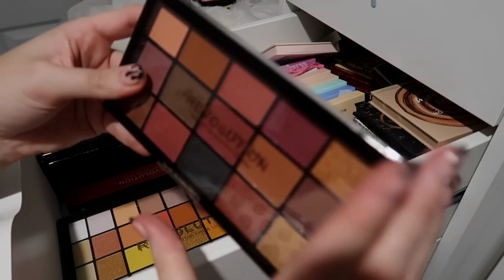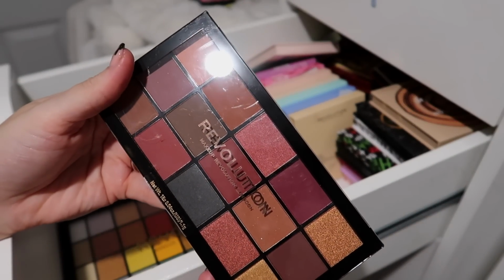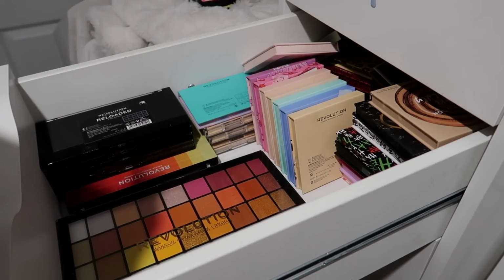Then we have the Neutrals 3 palette, which hasn't actually been opened. Again, this is the one that I've got because of work. So I did a video before where I was doing some content on reloaded palettes. So that's why I have quite a few of them.